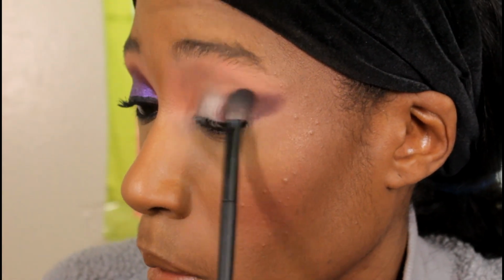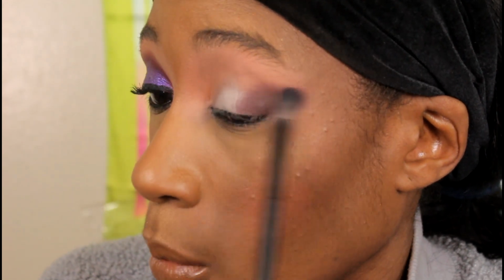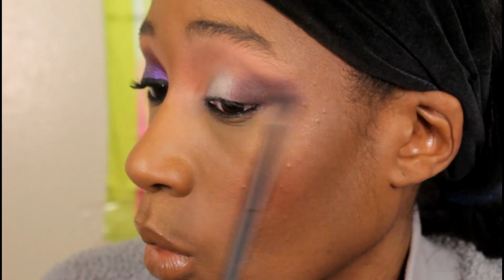We're taking the brown shade now and just putting it on the outer V. Y'all know the drill. I have to have my winged out outer V situation. I just put a black pencil on the lower lash line, well, in the waterline, because y'all know I can't do any lower lash line work.